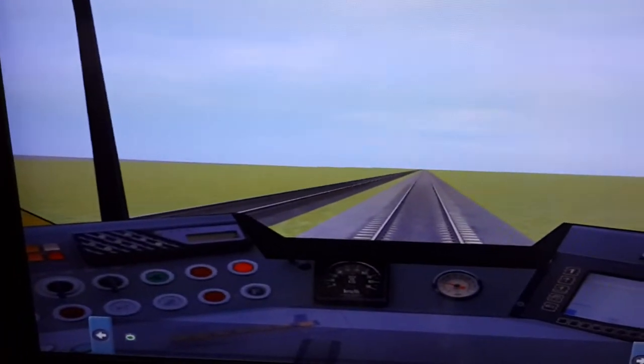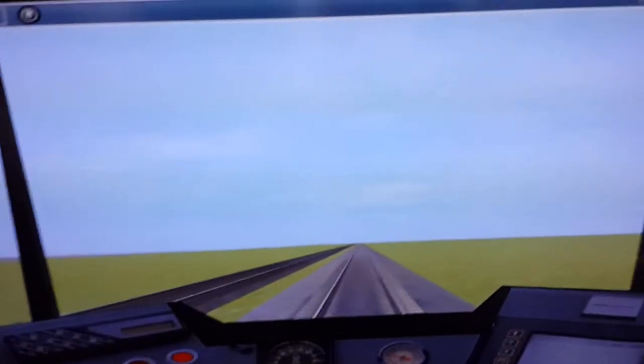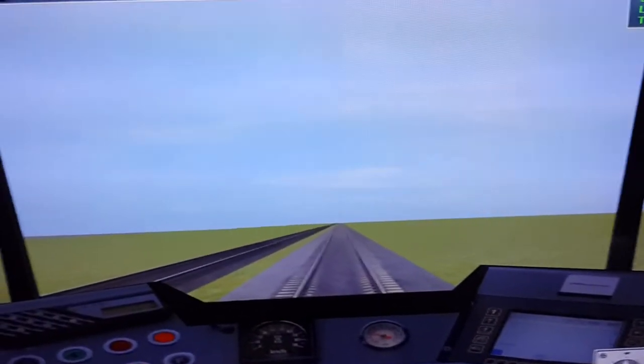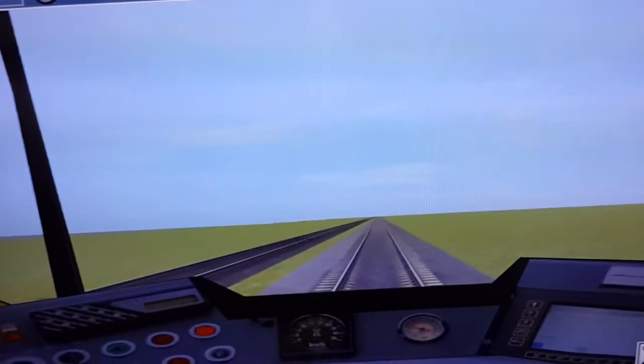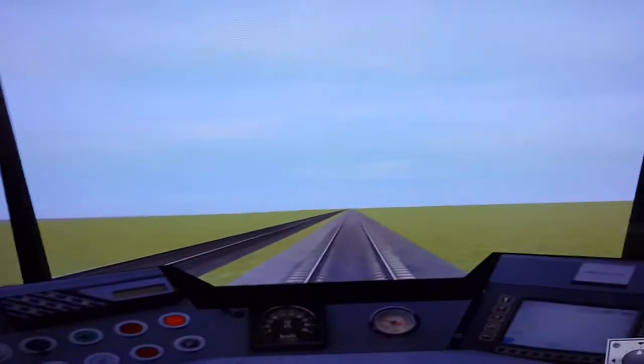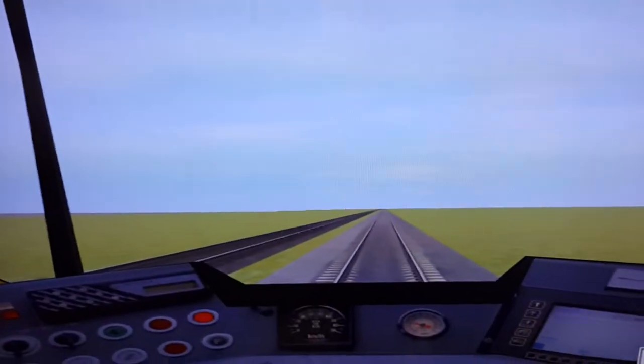This sound. That's a warning bell telling you the tram is about to depart, so stand back. But since it's part of the engine sound, it actually operates when the tram is moving, so it's not really much of a warning when you think about it.